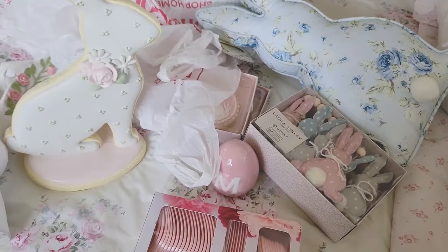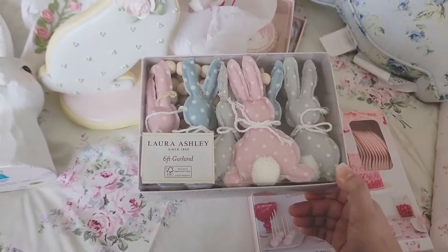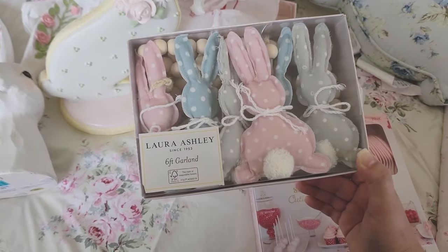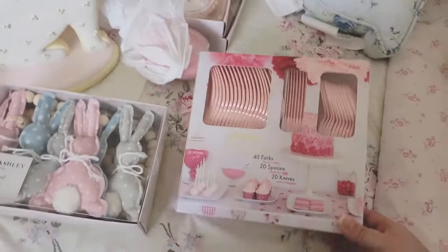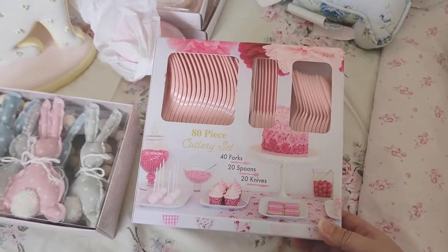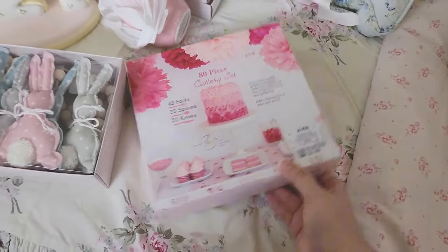So really quickly, I wanted to show you girlies the cute Easter decor that I picked up. This was the first Easter related decor thing that I bought, and it's from Laura Ashley. It's an Easter bunny garland, and I bought it from Marshall's. It was $12.99, and I also picked up this cutlery set of 80 pieces, 40 forks, 20 spoons, and 20 knives. I saw these at the checkout line at Ross.